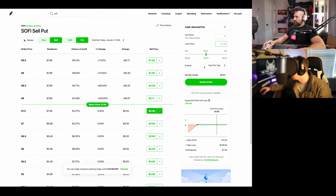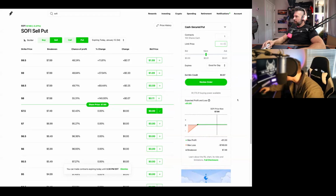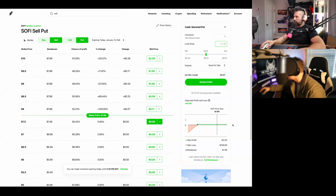What does that say in terms of, I can't read your text here. 97 cents. No, it should say margin required somewhere. I can't see the text. I don't see margin required. Estimated minimum credit. Oh, there it is, 97. I'm sorry, it says max loss. Max profit. Right. Max loss $749.